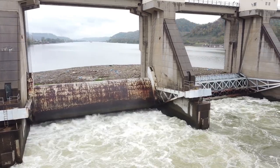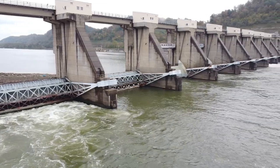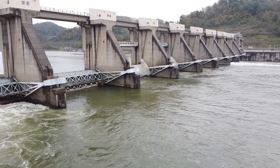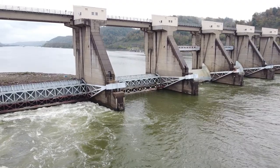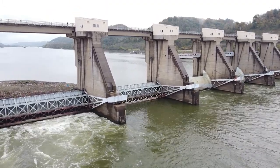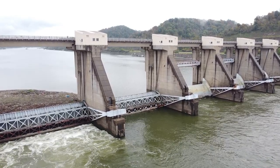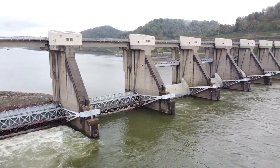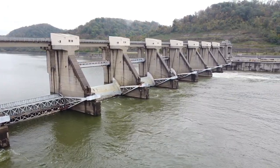Now this is actually the 5th lock and dam on the Ohio River, located about 84 miles downstream of Pittsburgh. There's 2 locks, about 1,200 feet long and about 110 feet wide, and the auxiliary lock, which is 600 feet long by 110 feet wide. The Pike Island locks were actually constructed in 1959 and were opened in November of 1963.